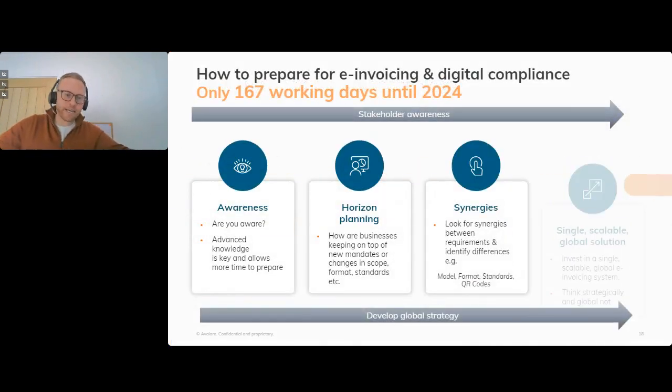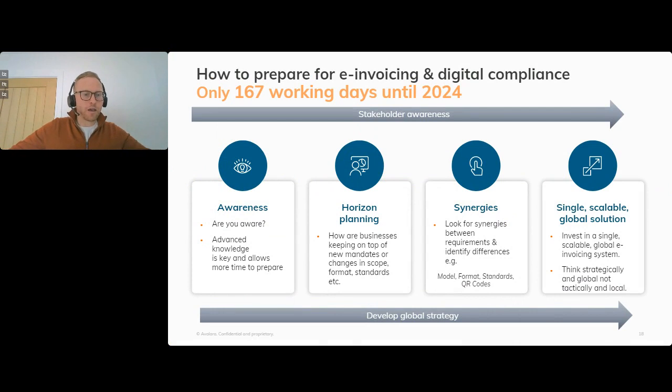So, key takeaways. So awareness, make sure that you are aware of the e-invoicing mandates that are coming within your region, and make sure that you're prepared for them, because if you can allow yourself to get knowledgeable on them, what you can do is prepare for the data that's needed. You can look in your ERP to make sure that it can be extracted and it can be sent in the right formats. So are you making yourself aware of what stuff might affect you?